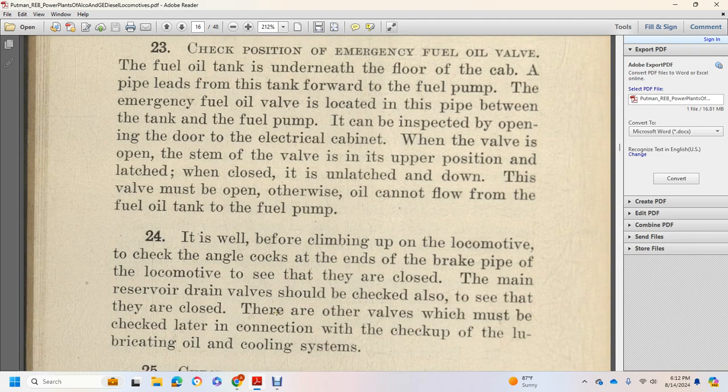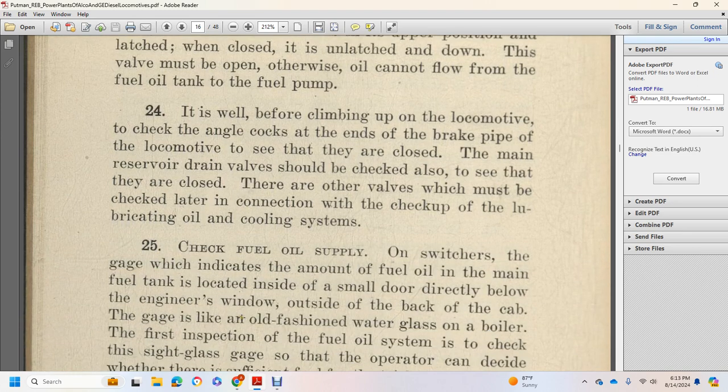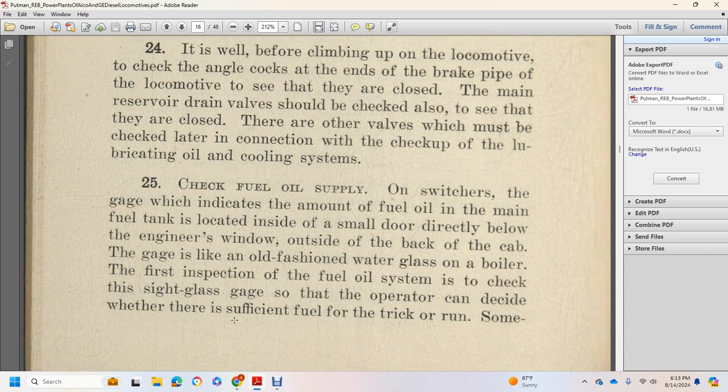24. As well, before climbing up on the locomotive, check the angle cocks at the ends of the brake pipe of the locomotive to see that they are closed. The main reservoir drain valves should also be checked to see that they are closed. There are other valves which must be checked later in connection with the checkup of the lubricating oil and cooling system.